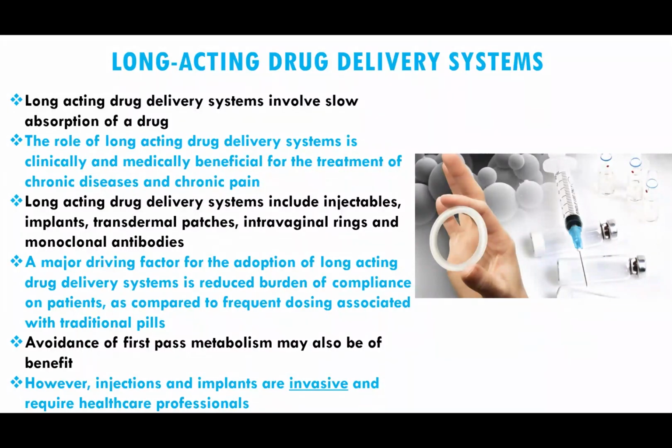So one way of making things more convenient for patients and preventing poor adherence is to use a long-acting delivery system. Now, that can include an injectable, so that could be an oily injection with a hydrophobic version of the drug that would be absorbed slowly over weeks or months. We could use an implant that is generally a solid or that forms a solid upon injection. You could use a transdermal patch that could be worn for up to a week, depending on the quality of the adhesive. And then we can have things like intravaginal rings and compounds like monoclonal antibodies that are inherently long-acting because of their long circulating time in the body.